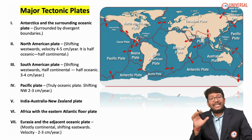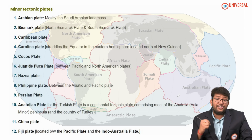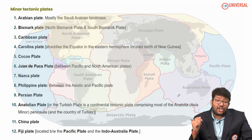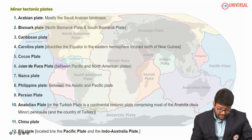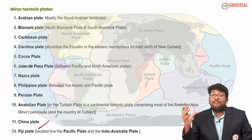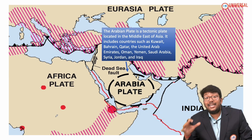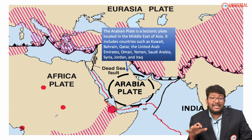Okay. So these are the minor plates: Arabian, Bismarck, Caribbean, Carolina, Cocos, Juan de Fuca, Nazca, Philippines, Persian, Anatolian, China plate, and Fiji plate. Okay. So these are some of the minor plates of the world. Among these plates, we will talk about some major ones. So the first major plate, minor plate, sorry, in our world is the Arabian plate.